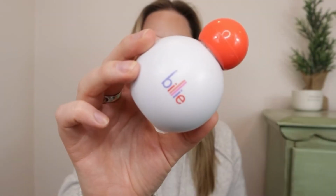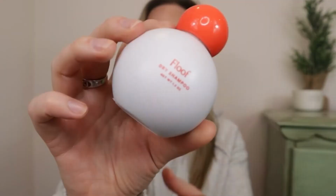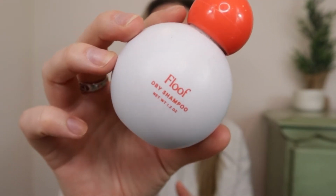My last hair favorite kind of ties in with body favorites, so I think that's where we're gonna head next. But it's actually the dry shampoo from Billie, as in the Billie razors, but this is called Floof. I ordered this on a whim because I've had a Billie subscription for probably a couple of years now, and I am a sucker for a good powder dry shampoo. My holy grail for years has been the Bumble and Bumble, the little pink bottle. I think it's the Pret a powder. I'm not sure how to pronounce it.